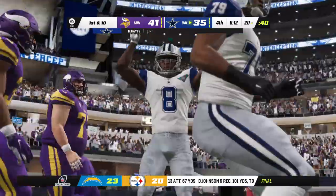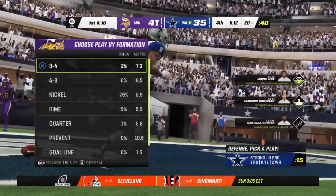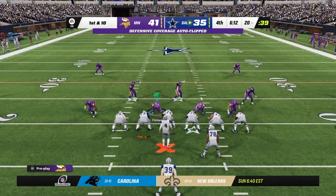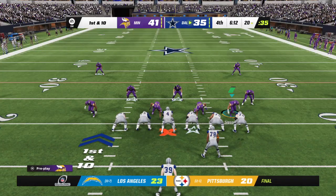It's intercepted. And the Cowboys are right back in this football game. Certainly not what he was hoping for, Charles. That's now 3 interceptions in this ball game.